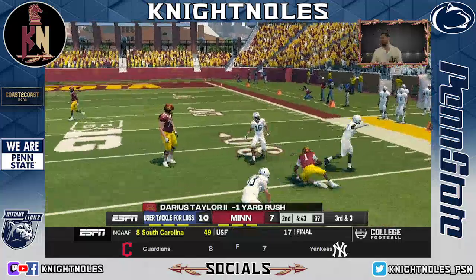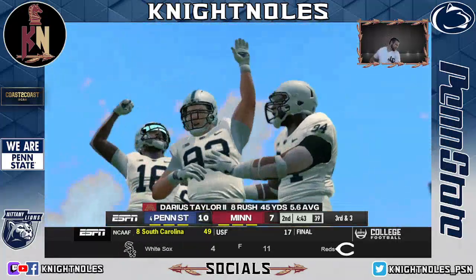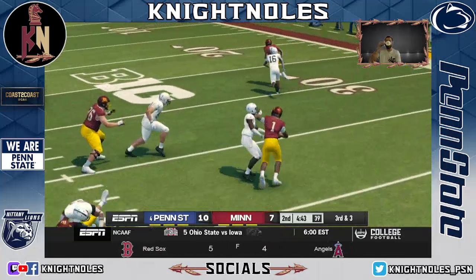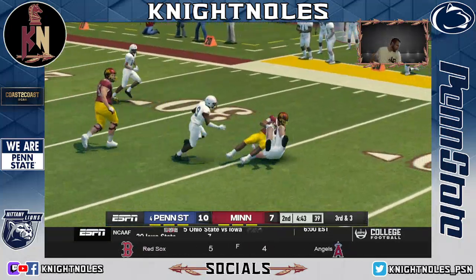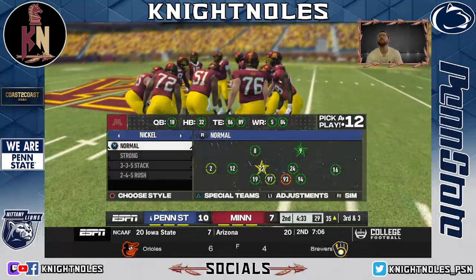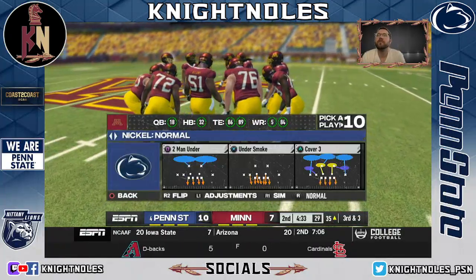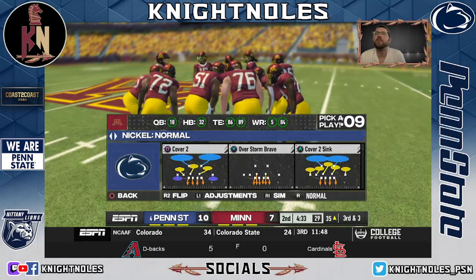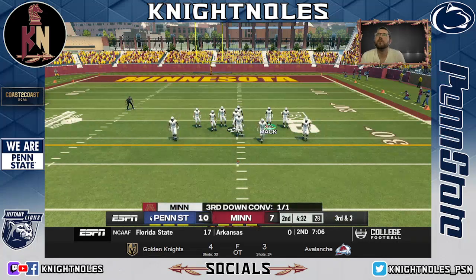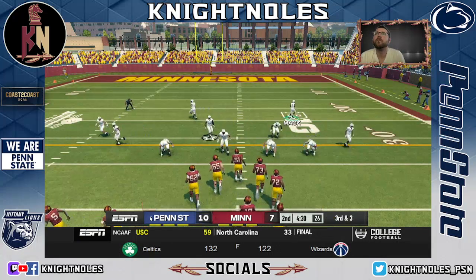He tackles him for a loss. Good penetration by the defense. That's a loss of one on the option. Third down. They need about 3 yards to get the first down here on third down.